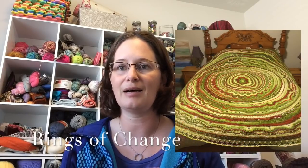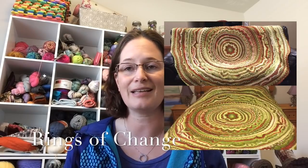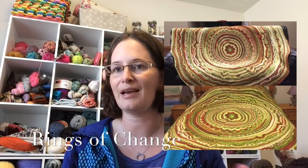And it washed and dried so soft and nice. And believe it or not, the stitch definition was amazing. So anyway, rant over. I still use acrylic yarn sometimes.